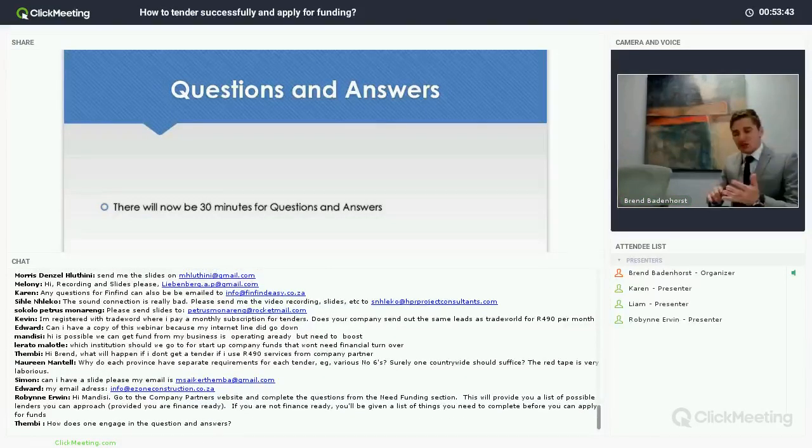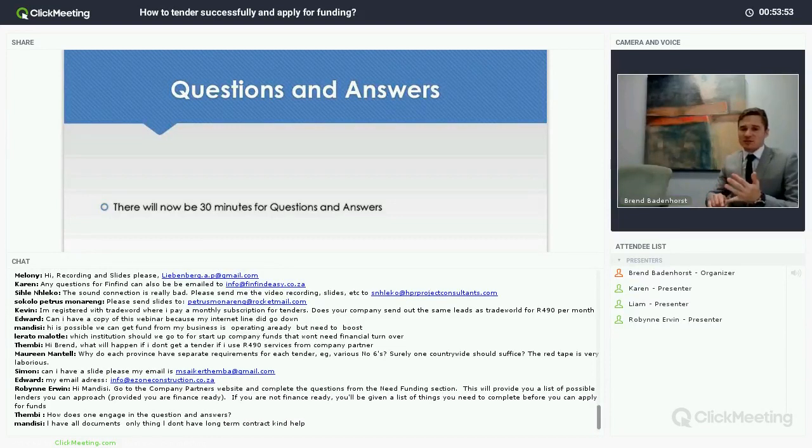And I just want to add that this extra additional service is not included in the BEE tender license service that I spoke of earlier.